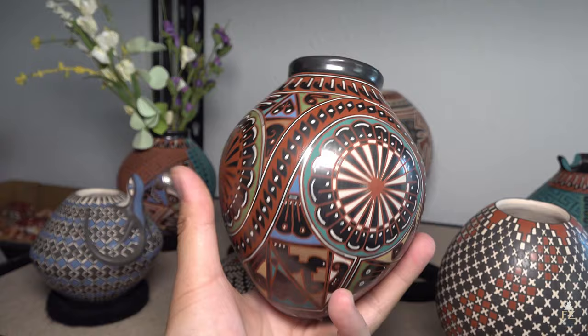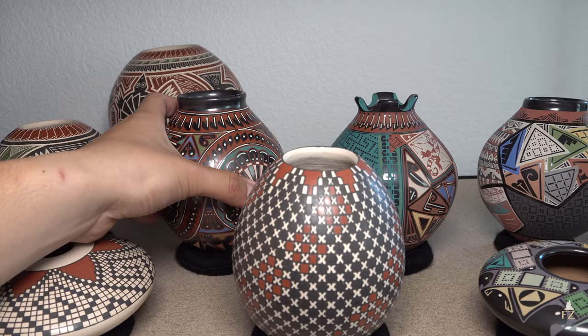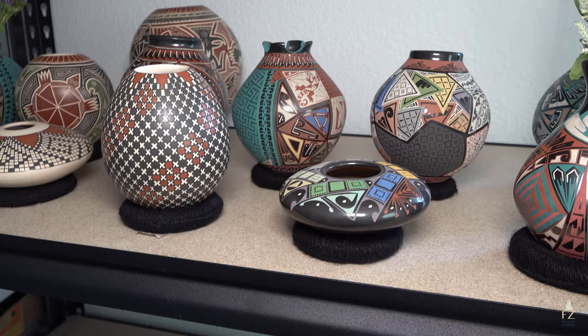Look at the patterns on that. The green, the blue, the turquoise, and all the different colors and bands. It's just something else. It really is, and it really helps you appreciate the art and the history down there. So that's the Mata Ortiz, guys.